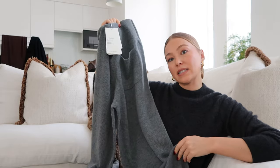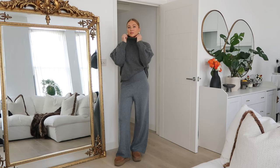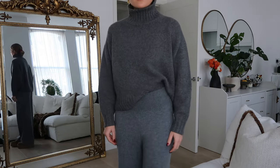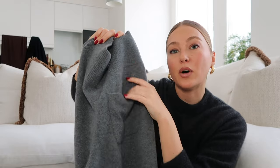I don't mind mixing tones, but now I feel like I need to buy a matching grey jumper to go with this. Like I said, I do actually have a grey cashmere turtleneck from COS, so I'm gonna try that on together for you and see if that works. But I just really wanted a pair of trousers I could wear outside the house and still look put together and quite smart, but also really comfortable. I love that they have a little pocket on the back.